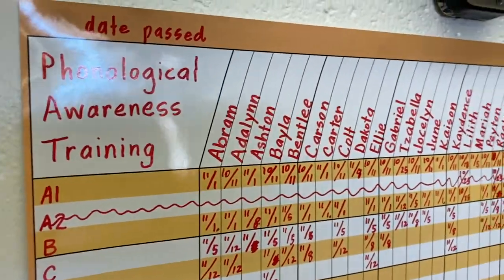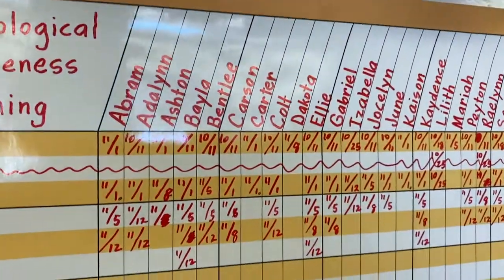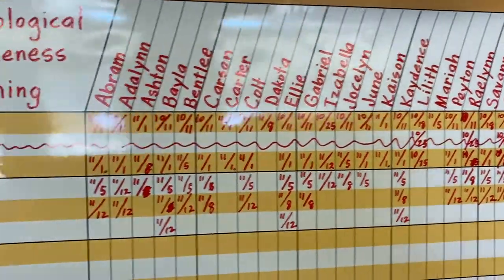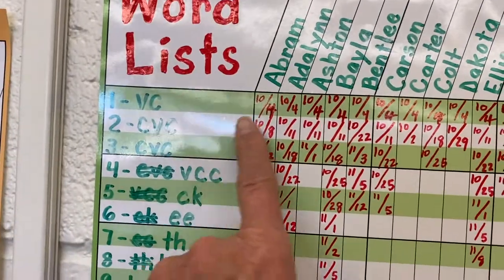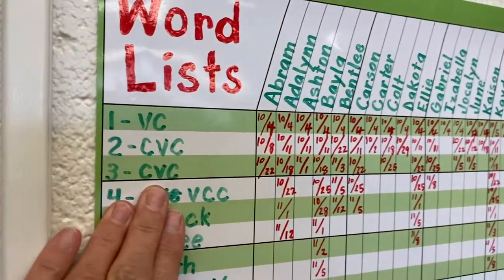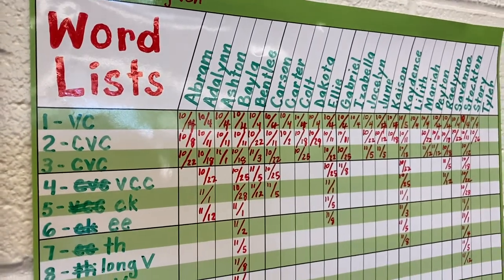Okay, today on this Friday, when I do phonological awareness training and word list testing, I really focused on the PAT today. And you can see that kids are starting to move through these different levels very nicely. So that's good. And over here, we had some kids passing word lists for sure. I am not at all concerned about these kids who are still on the CVC word list, list 2 and 3, because as we know, it's November and they don't really theoretically need to be reading CVC words until springtime. So I think we're gonna be okay.